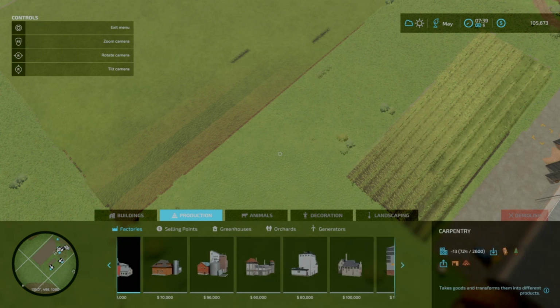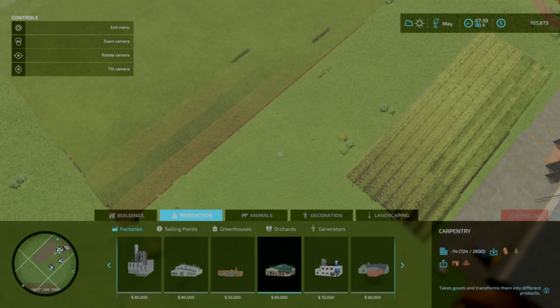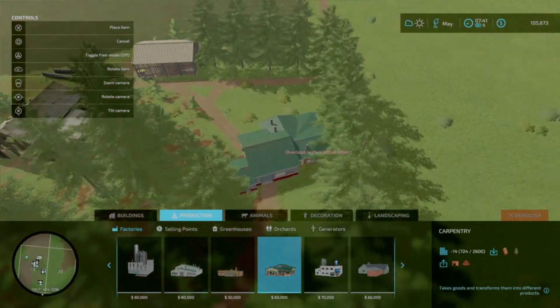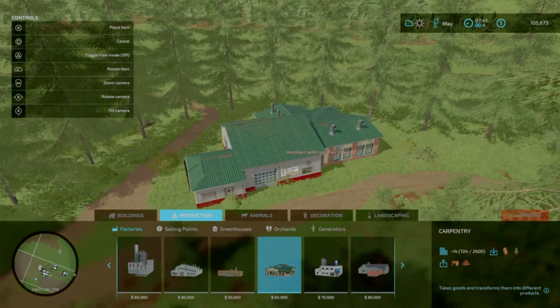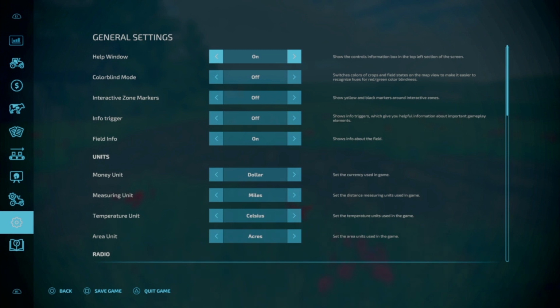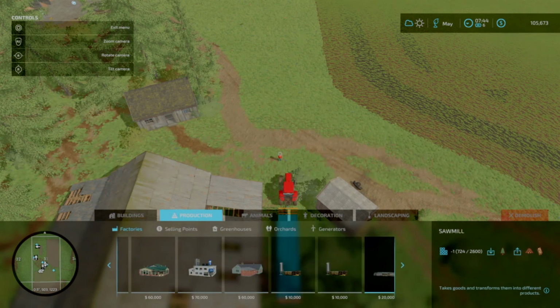There was a different one. I don't know if I installed it for this map. I don't think so. But if we go carpentry here, this guy, it's actually quite a small footprint if you look at it. We talked about putting it back in here. Have to make sure we can access all the sides we need. Let's turn on some icons first. Interact zone marker, triggers. Yeah, let's have all that on, so we can see what goes where.